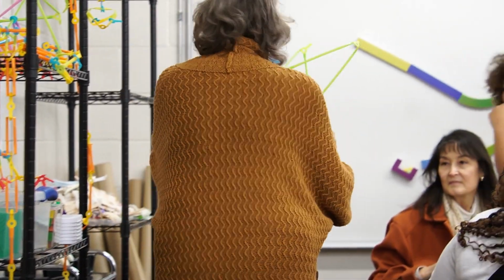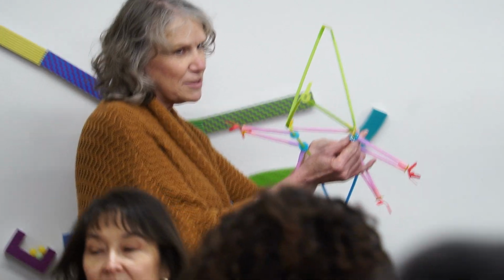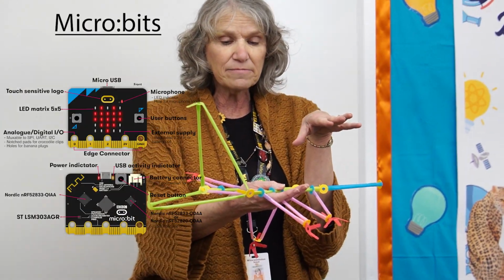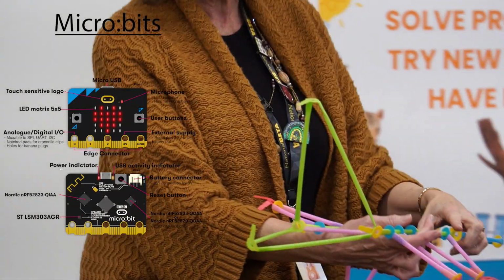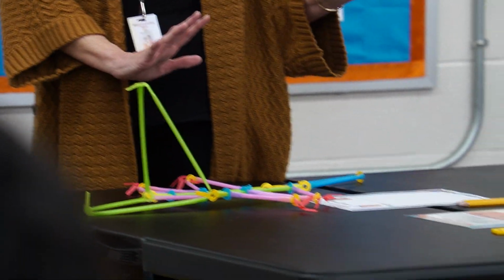My students have started coming in here. Strawbees seem like they're just straws, but they're better than straws. They're building tools, and then they can be coded with the micro:bits to move. So they can code this alligator to snap or wag his tail.